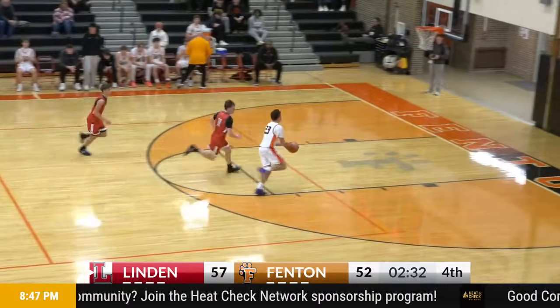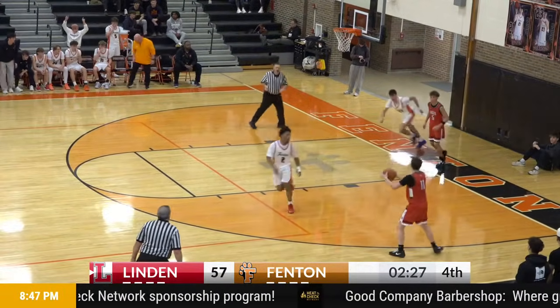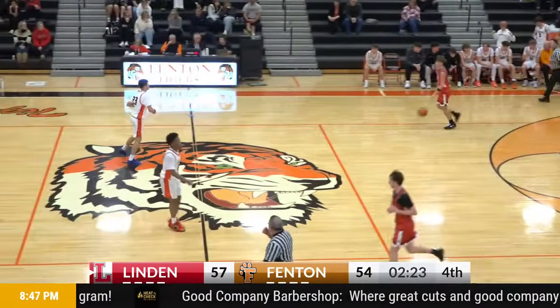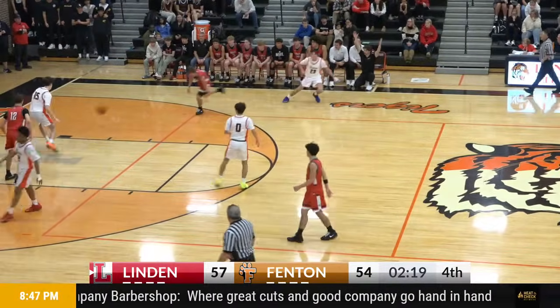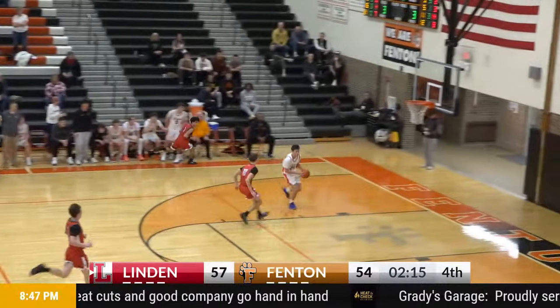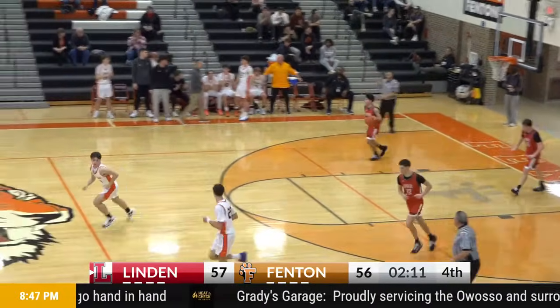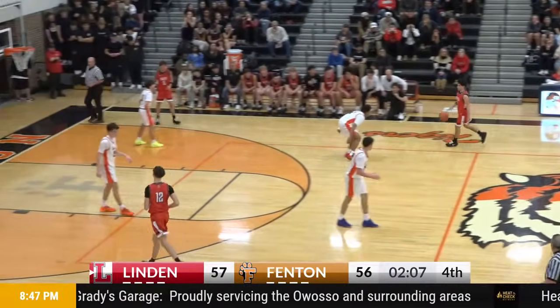Steal by Pearson, getting into passing lanes. Gets the money. Defense will get you back in this game. You want to get back in it, play defense, be efficient on offense. This game is nowhere close to over. Pearson just forced another turnover, and he gets another easy bunny. Defense to offense once again. The defense is bringing them back.